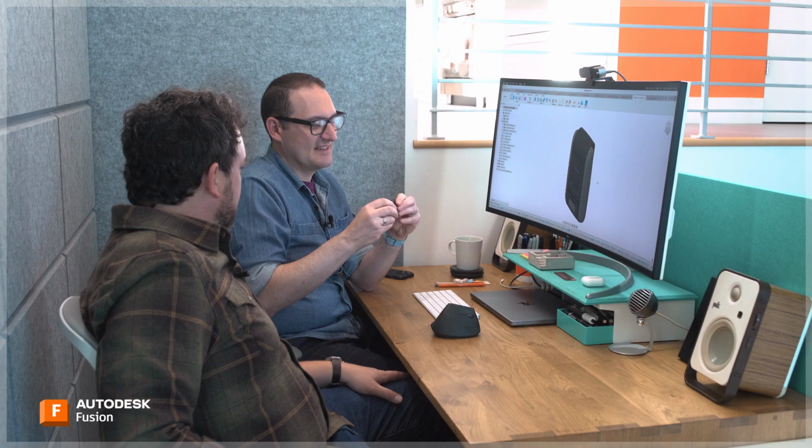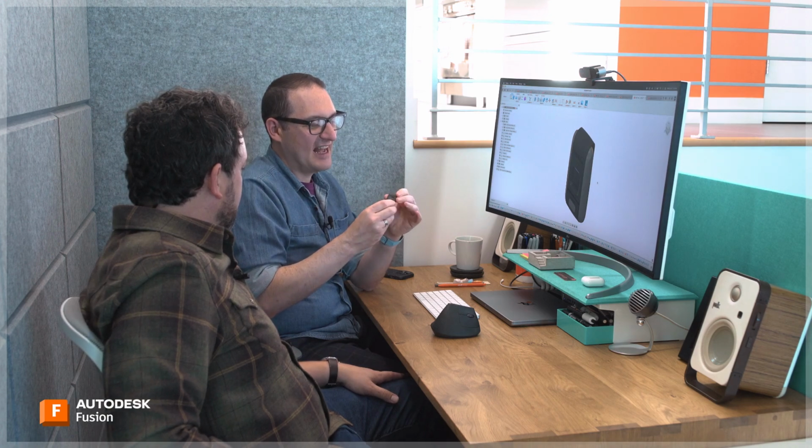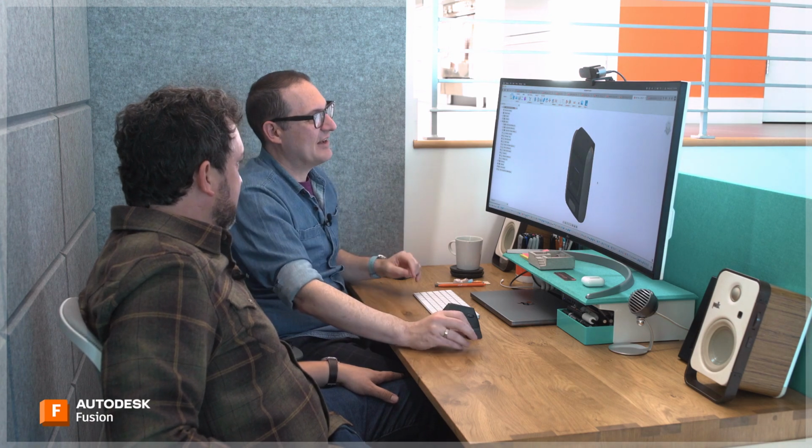Well, let's go watch you drive Fusion for a minute. I want to see under the hood, see how this is all done. That sounds good. Yeah, so we're looking at the shot tracker. This is this little tiny guy called the shot tracker.